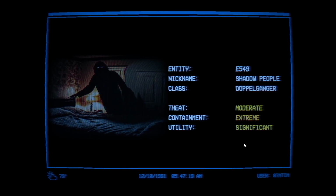The research goal this year is finding out how shadow people choose their prey, and if this can be influenced. If so, E549 could be used in advanced interrogation techniques.